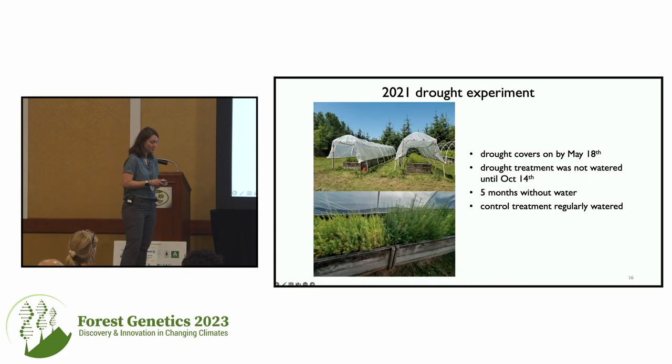For the drought experiment, we decided to do this in 2021, which turned out to be a great year to do a drought experiment with the record-breaking heat domes. And so we put drought covers up over the beds in mid-May, and the drought treatments were not watered for 5 months until mid-October. So no water for the drought treatments, and then the controls were regularly watered within the covers. And in this photograph here on the bottom, you can see the controls looking healthy, and then this is sort of mid-season, and the drought treatment differences.